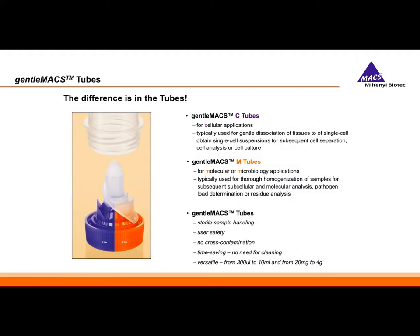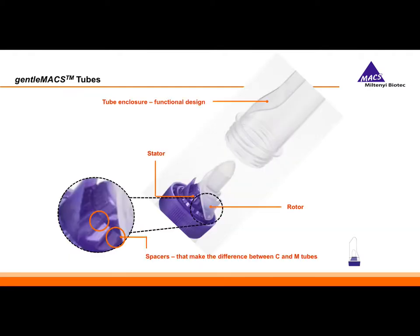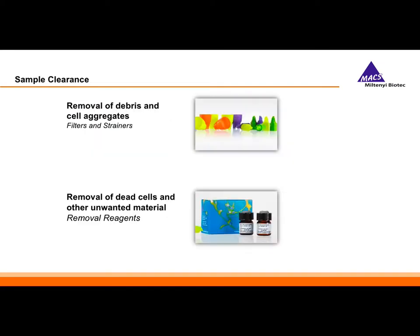So our GentleMax tubes, I kind of got into that. Our C tubes are for cellular functions. Our M tubes are for molecular. I'll just skip that. It's not very important. Again, our tissue dissociation kits are very easy to use, with highly purified enzymes. We also have our smart strainers, and then we have our dead cell removal kits.